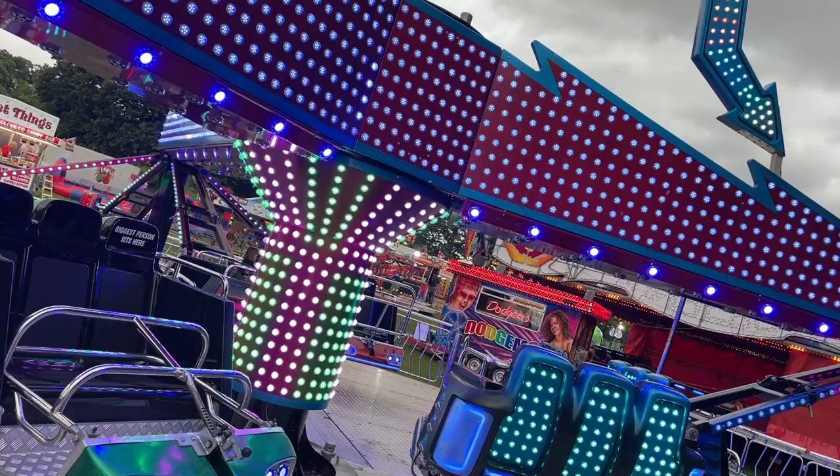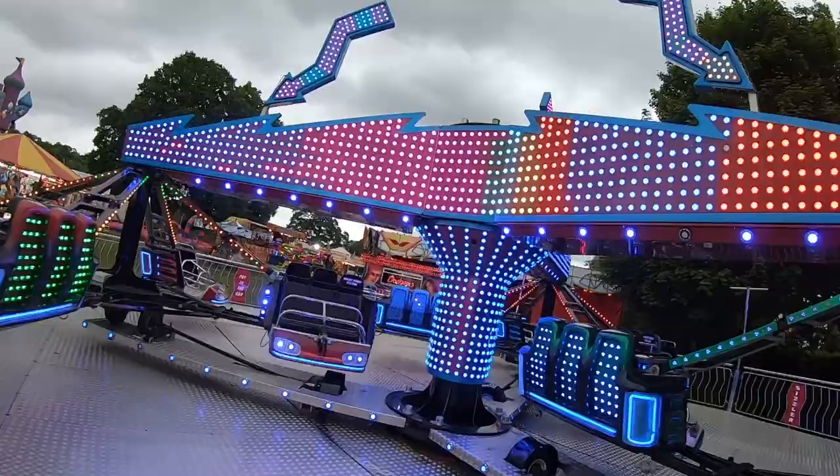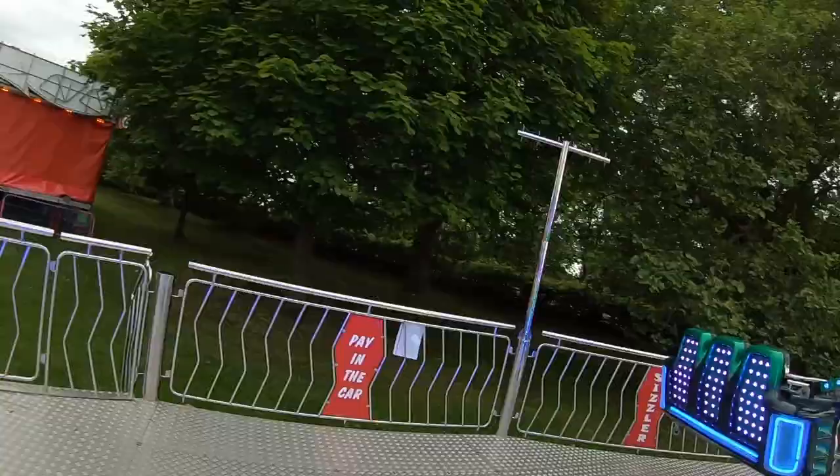New one for me, I've never done it. PWS, same as Charles, isn't it? Same model, yeah. Hell of a sound system on it. Yeah, it sounds really amazing. The sound system is a beast. Sounds just like my disco.